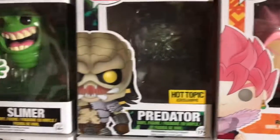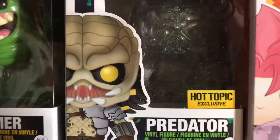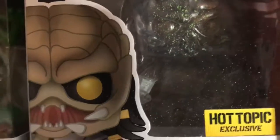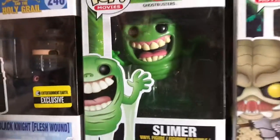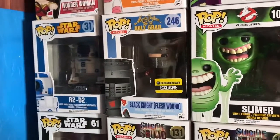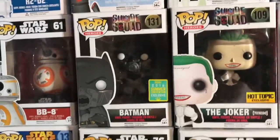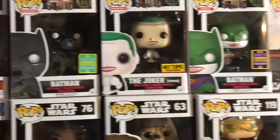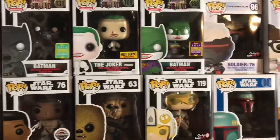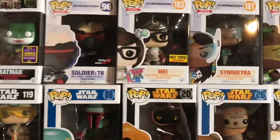He's pretty badass. Predator. This is another one of the first few Pops I ever got. I just like how it's invisible, and the detail to it, just the blood on him, is great. You get Slimer, the Black Knight Flesh Wounds. Monty Python and the Holy Grail I have such great memories with, and I was really happy. Oh, but it looks like I lied. I did have some other Suicide Squad ones. Batman and the Joker all right there. BB-8. We got some more Overwatch ones. Overwatch is one of the main lines I do collect.